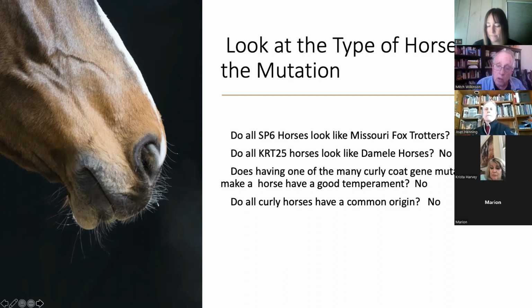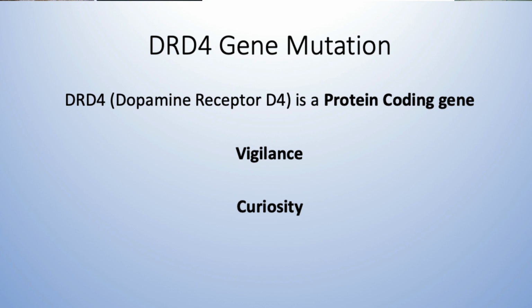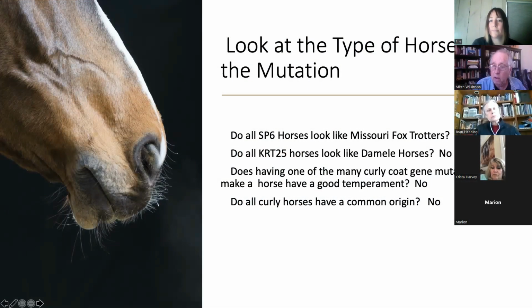And one of the very first genes that tended to be associated with temperament is the DRD4 gene. And that has to do with dopamine receptors. And it's on the 12th chromosome of a horse. And it has to do with curiosity, which is being curious and not spooky about things, and vigilance, which is being very aware of your environment and very spooky about your surroundings. But this is only one facet of temperament, and there are probably many other genes that are involved, plus the environment.